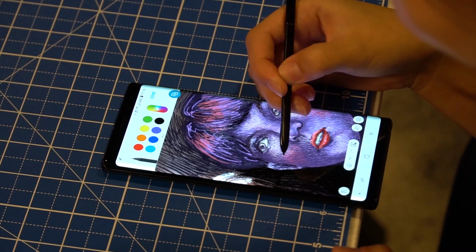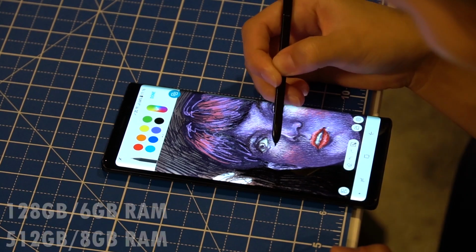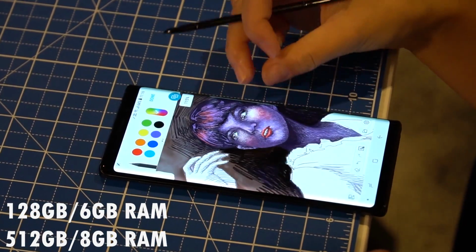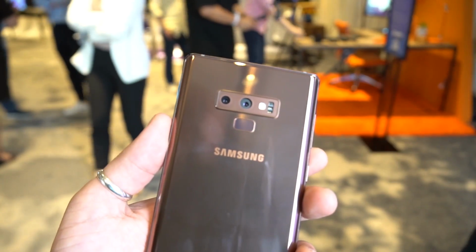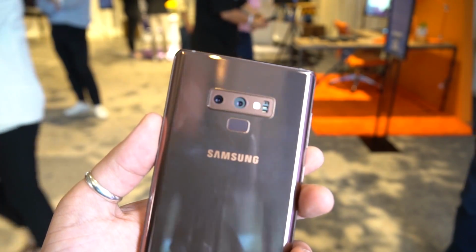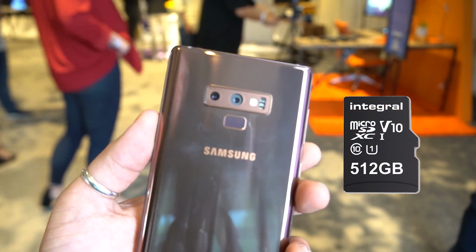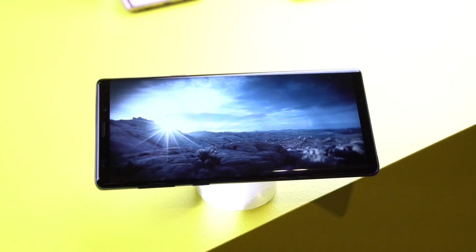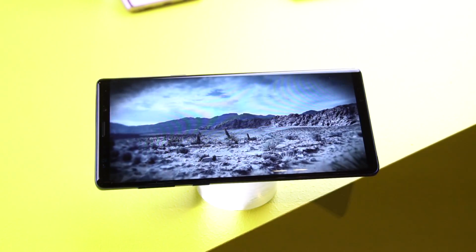The device is now going to come with 2 versions, one with a 6GB 128GB configuration and one with an 8GB 512GB configuration. In some crazy scenario where you're a person who needs more than 512GB on your device, you can expand the storage via micro SD up to another 512 gigs, making that a giant 1 terabyte for you to use.